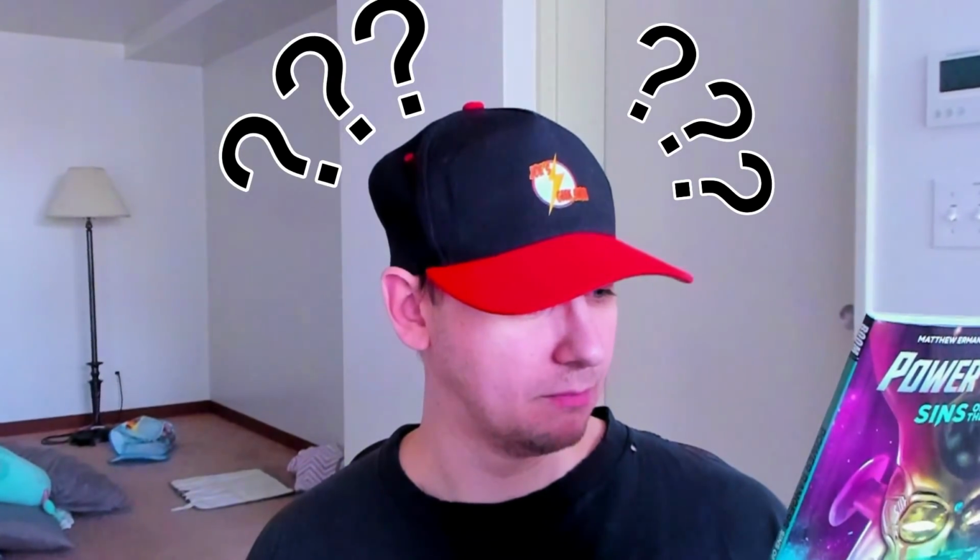And last, but certainly not least, is a graphic novel titled Power Rangers: Sins of the Future, a sort of pseudo sequel to the Power Rangers Time Force TV series. What's it about? I don't know. I haven't even read the back yet. Just Red Ranger, Pink Ranger, love story. I'll do a video on it probably.